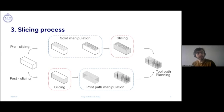It's very critical to have full control of exactly what the print pattern and the exact motion of the printing nozzle are. For this, we differentiate two possible approaches. One is a pre-slicing manipulation of the shape, where you take a volume and then subtract or engineer some custom material distribution, and then apply a normal slicing process. But it is also possible to slice first and then have special curves that are then processed and customized as lines and not as a volume.